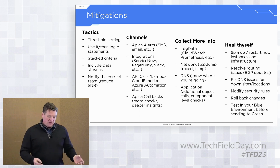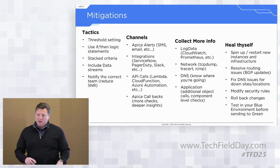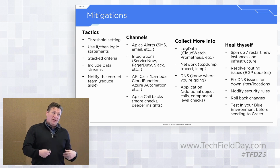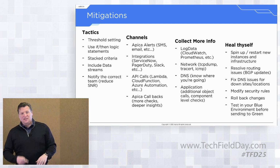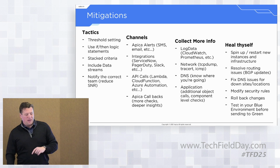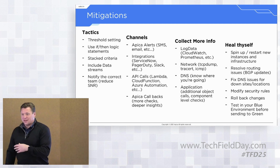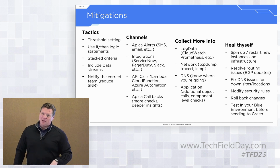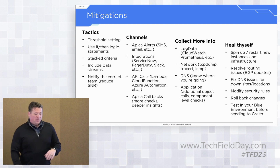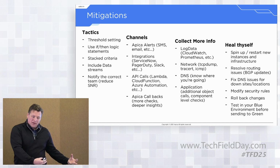We have API call functionality, so we can call an API, something like Lambda or some cloud function, Azure Automation, or people can actually call our own APIs with Apica callbacks, so we can do additional checks, additional functional elements, or we can collect more information as a result of that. So we can grab log data from something like CloudWatch or Prometheus. We can grab network information like TCP dumps, trace routes, ICMP. We can pull DNS information so that we know where you are going. And we can do application checks where we do additional object calls or component level checks to get more granular information.